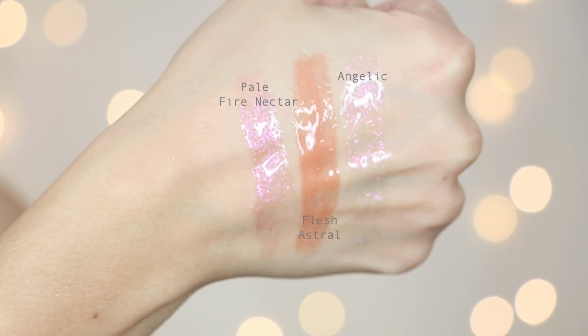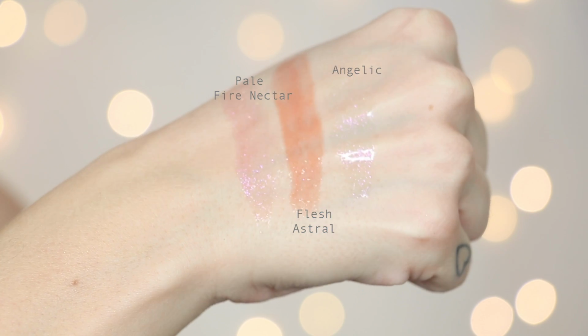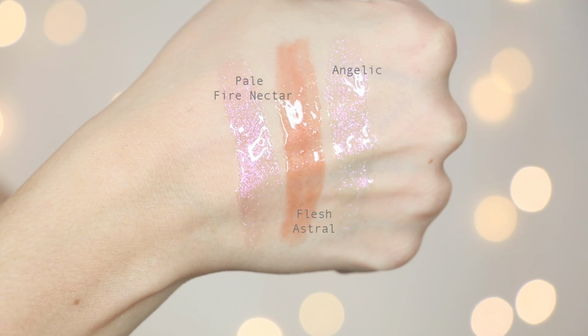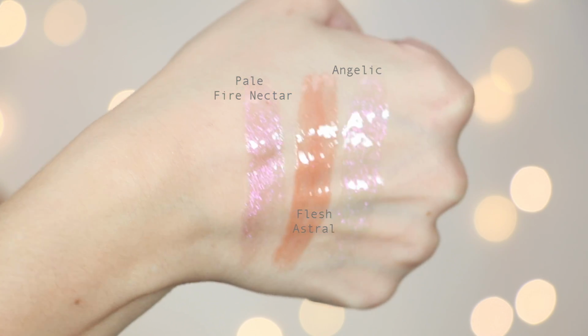The Pat McGrath lip glosses are some of the best lip glosses I've ever used. I also really love the packaging. I love these caps. They're so gorgeous. This pink one in Pale Fire Nectar is so beautiful. You can't really see the pink shine through all that much, but it does give you a nice little glimmer on the lips. Your lips just look juicy when you wear these. Like, you want juicy, kiss me lips. These lip glosses will give it to you.